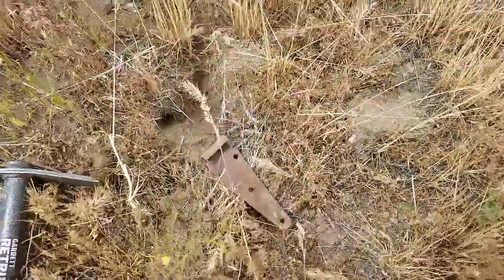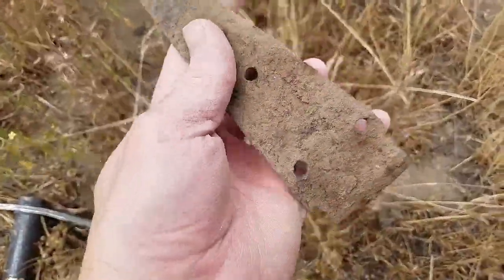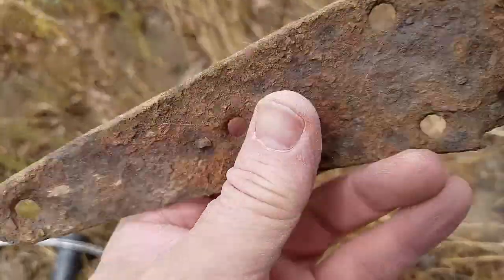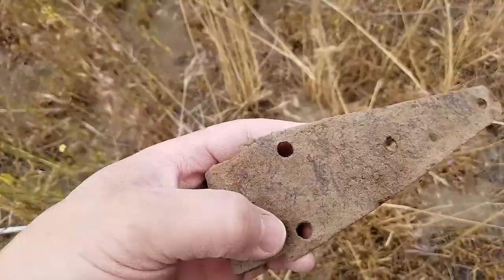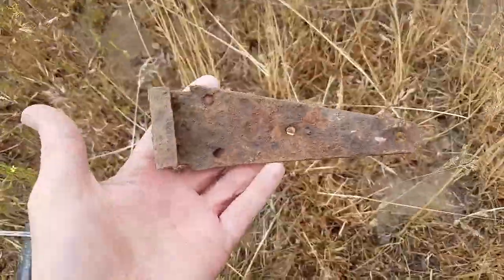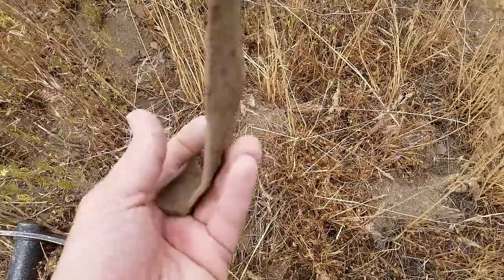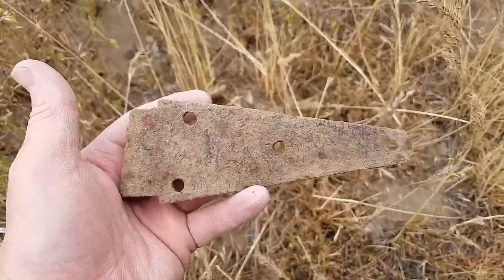I thought this was kind of cool. Just dug this up. It's an old hinge. Rang up a solid 91 on the Deus. Big iron, hand forged hinge to a door or something. That's pretty cool. I bet you that's 1860s as well. It could be. Very well could be. That's neat.